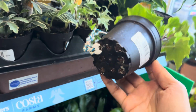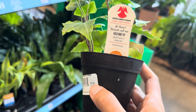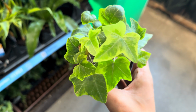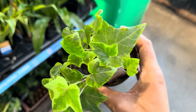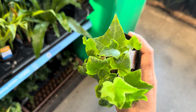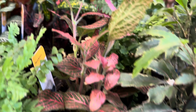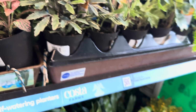You can see right over here, this is a Hedera helix. Say it with me, plant foldies, Hedera helix. This one is the Hedera helix, the correct way to say it, gold baby English ivy, and this one is one of my favorite English ivy for only $5.98. It is a stunner. I love the yellow variegation on it, and also the leaf shape. It really does remind me of maple leaves, which is why I love Japanese maples. I just love the leaf structure.